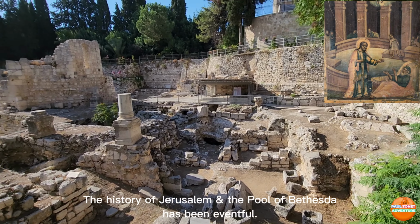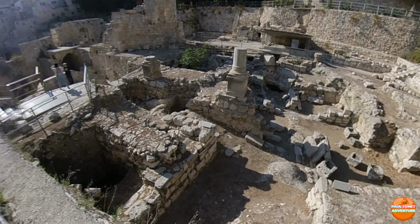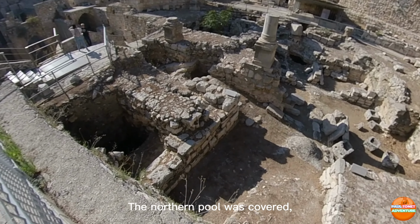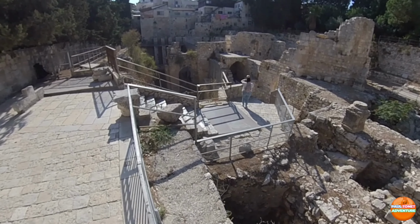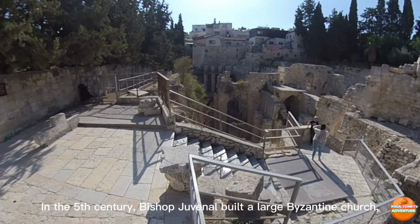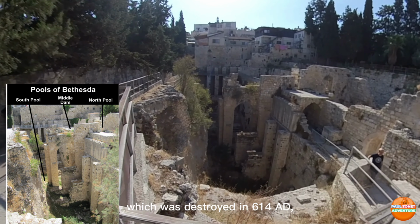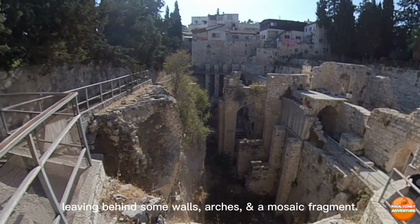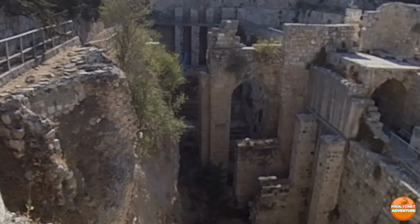The history of Jerusalem and the Pool of Bethesda has been eventful. The northern pool was covered, while the southern pool remained a healing site during Roman times. In the 5th century, Bishop Juvenal built a large Byzantine church, which was destroyed in 614 AD, leaving behind some walls, arches, and a mosaic fragment.